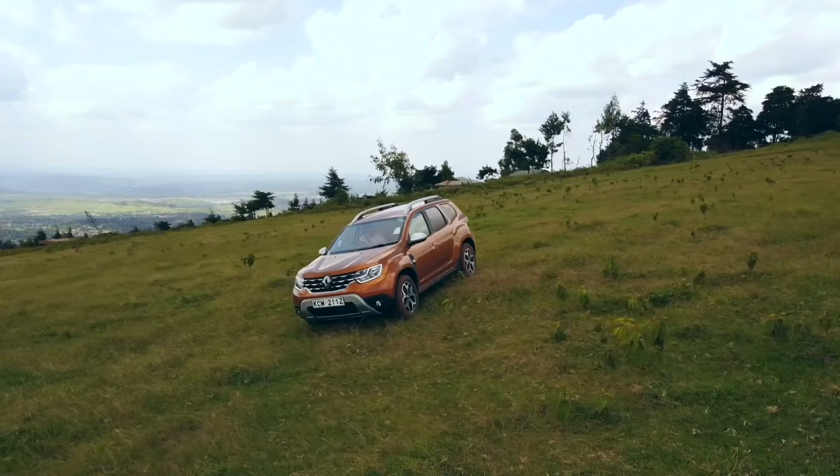Now we're going to do a test, and Mr. Mirigi will become the captain of the ship as he takes this particular car off-road, and we see the ground clearance, how the suspension plays about, and of course the comfort, and then finally give you value for money. Stay tuned. Guys, with Big Boy Trev.